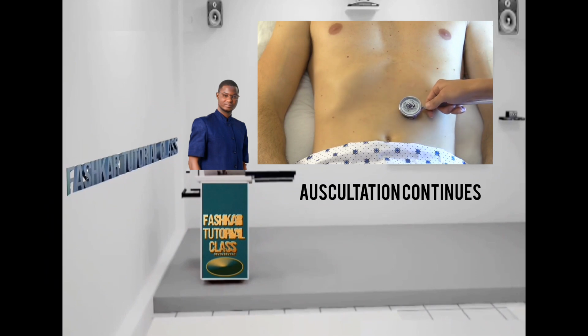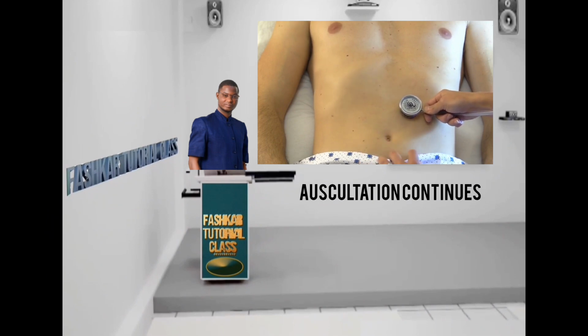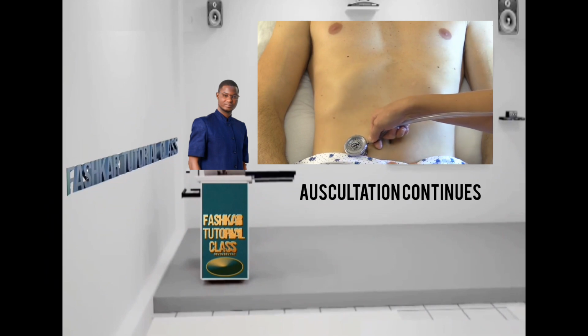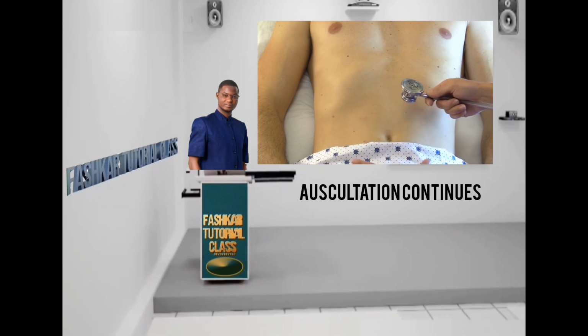Okay, none noted, and then over the left. Then we're going to listen at the iliac, and it's a little bit below the belly button, right here. And this is the iliac artery. And then listen on the other side. And again, like I pointed out, you could listen at the femoral artery in the groin if you needed to.